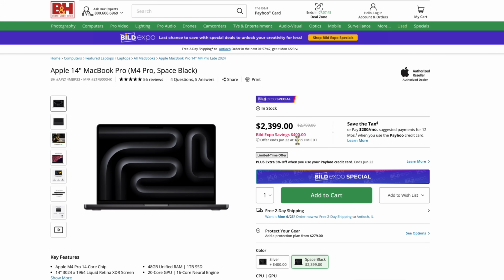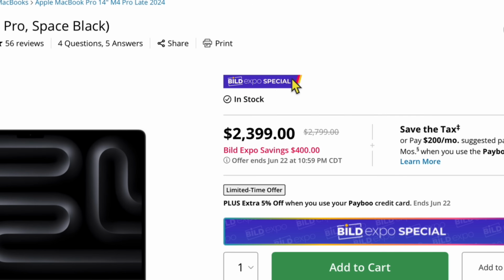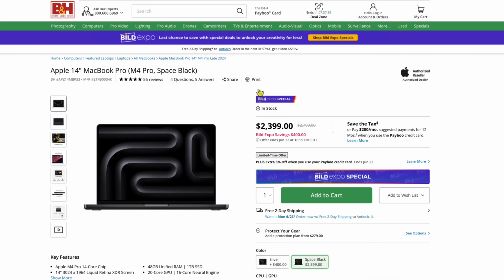That's $400 off. So if you go into B&H now, look for this little blue symbol. It says Blowout Expo Special. There's a ton of these in there for all these different Apple products. This one says ending June 22nd. So it's only a couple days away.